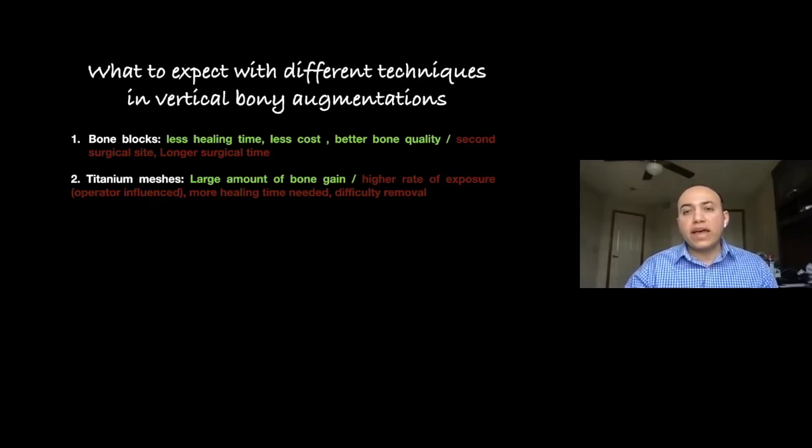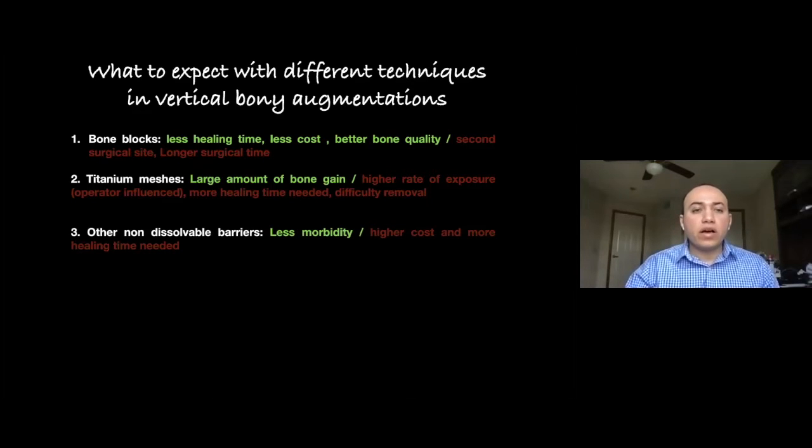You have to access all the membrane to remove all the screws, on the buccal and the palatal, versus with other techniques, in the second surgery, you can just open a very small flap, expose the bone and place the implants without reflection of the buccal and palatal flaps. Other non-dissolvable barriers, they have less morbidity.